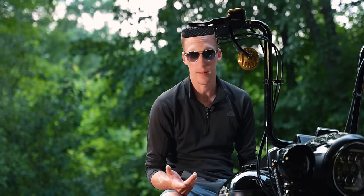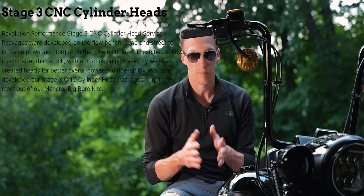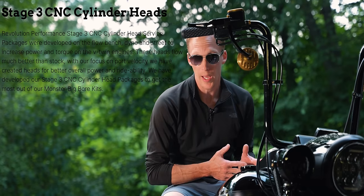Now, as far as the heads, everybody's got their different stages for different Harley performance levels, but Revolution Performance gave this their stage 3 head work.